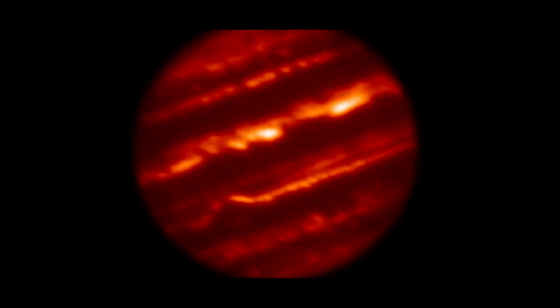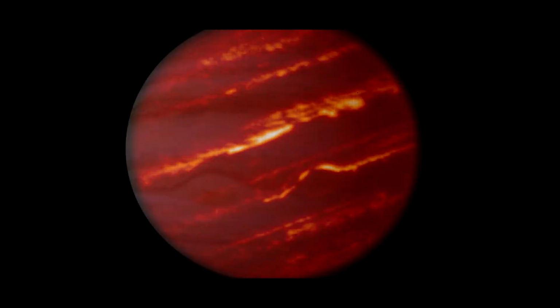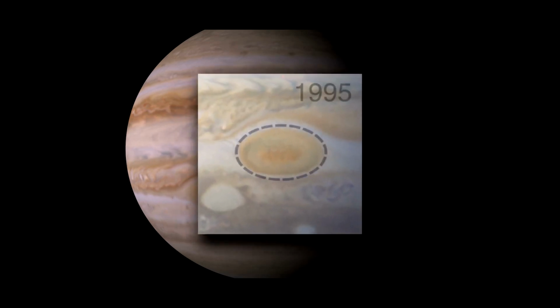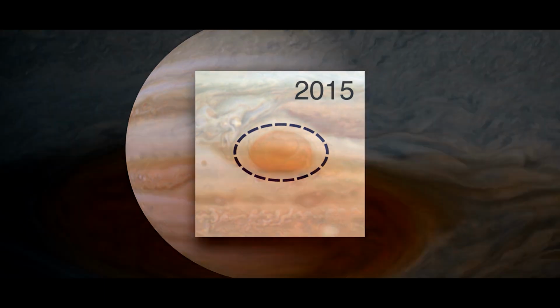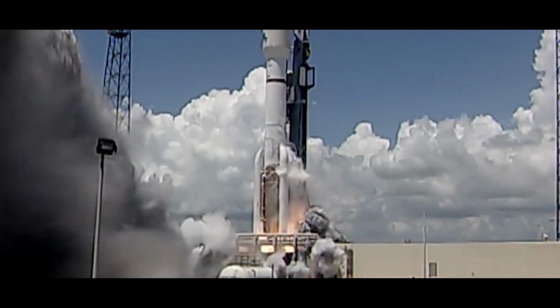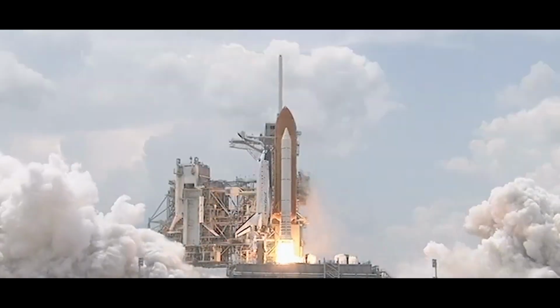We have been studying Jupiter regularly for decades now with the same telescope, slightly different instrumentation, but generally the same. And that has allowed us to learn things like that the Great Red Spot has actually been steadily shrinking over time. We could see that in the Hubble images over the decades that we observed it. And so the need to continue observing with ever more powerful tools until we get a new mission there has only intensified over the years.